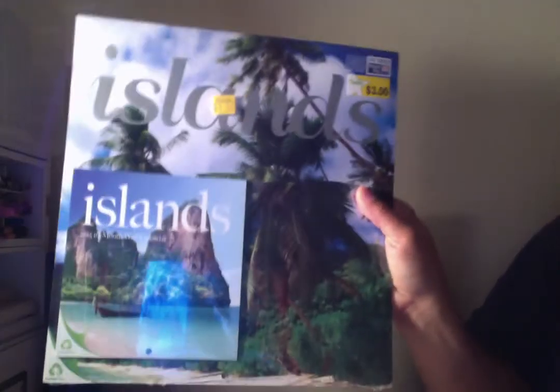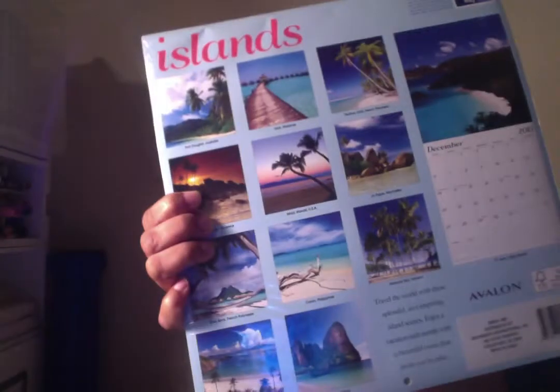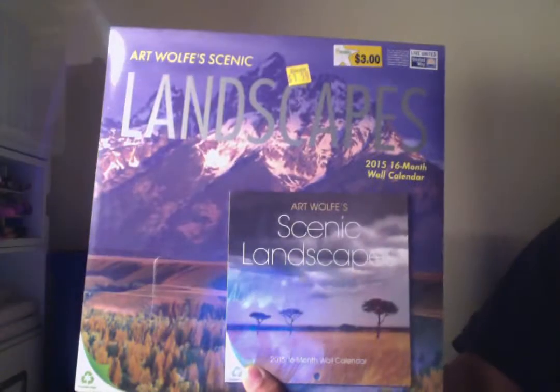This is from the Dollar Deal store. This one, too, was $1.50. I thought they were all a dollar, but I forgot I was in a dollar deal and not the dollar store. And that was the landscape scenes. The first one was a dollar, though. And this one my spiritual mom gave me. I bought it for her. It was a large print calendar, and she didn't need it. So I said, I can use it.